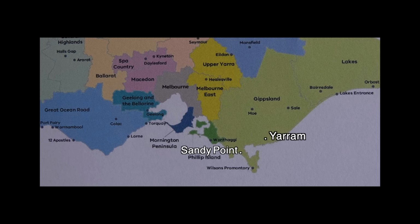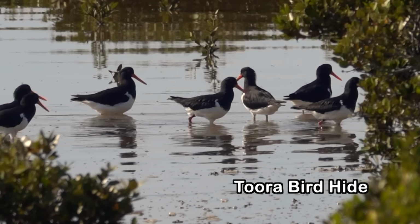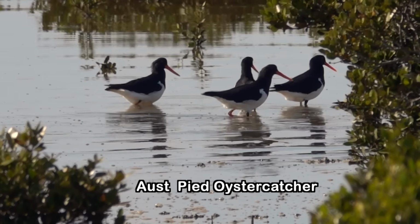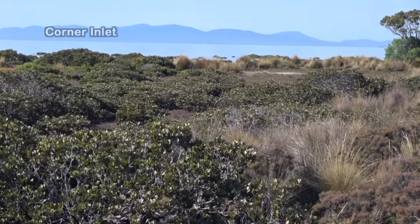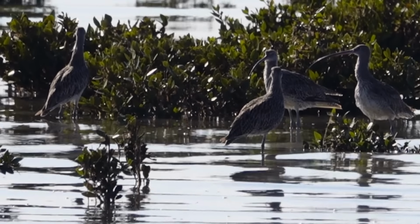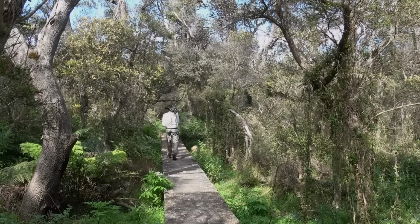We're staying at Sandy Point, and next morning we're at Tura Bird Hide with a large group of pied oystercatchers. This is the southernmost point of mangrove habitat in Australia. There are close views too of critically endangered eastern curlew which have arrived from Russia or China.